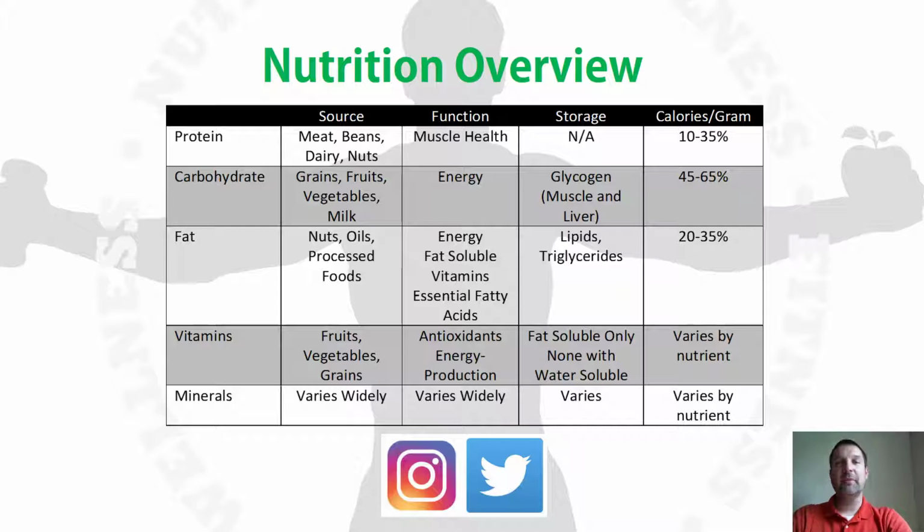from this AMDR recommendation. Moving to carbohydrate, we can see the sources in the diet include grains, fruits, vegetables, milk, bread, pasta, rice, cereals. All are good sources of carbohydrate. The primary function for carbohydrate in the body is for energy. For storage of carbohydrate, the body can store carbohydrate as a compound called glycogen. So glycogen is stored glucose or stored carbohydrate and can be done in two places in the body. Our bodies can store carbohydrate or glycogen in the muscle, known as muscle glycogen, or it can be stored in the liver, known as liver glycogen.